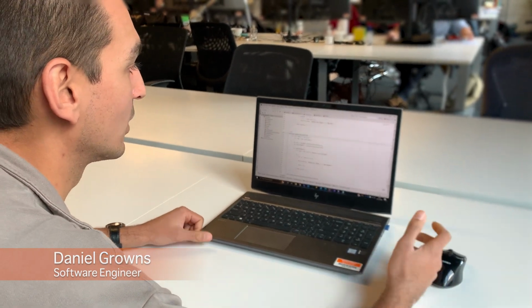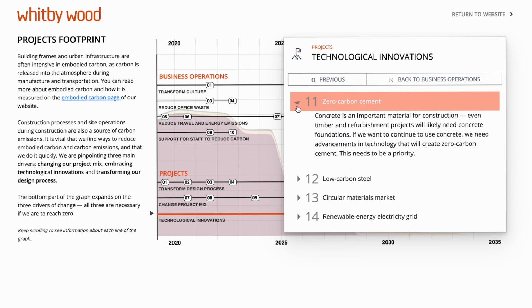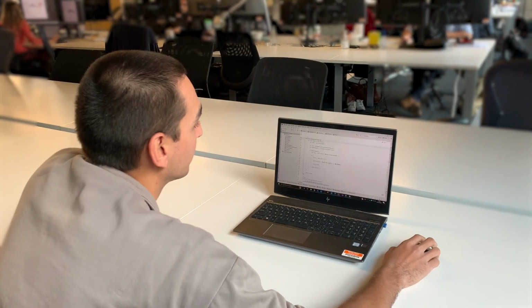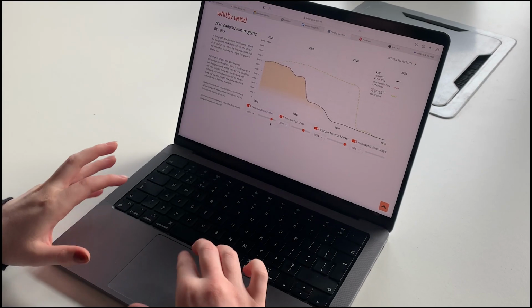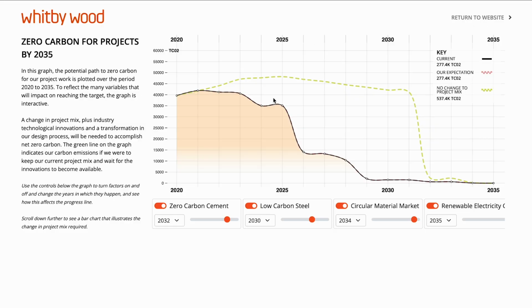We needed to illustrate our goals in a clear and concise manner, but most importantly, it being backed by real meaningful data. The nice thing about the graph is that you can control the different variables along the bottom. So you can see that the green line is what would happen with no change to project mix. The black line is where we are currently plotting ourselves, and the pink line is our expectation.